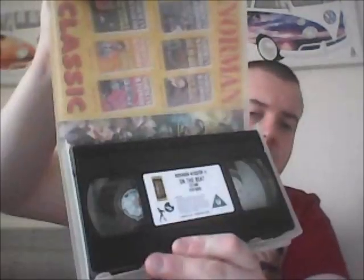And here's another Norman Wisdom film, and it's called On the Beat. Here's the front, spine, and here's the back. Here's a tape for Norman Wisdom On the Beat. Oh, and it's got a Norman Wisdom postcard on there. Yeah, look at that.